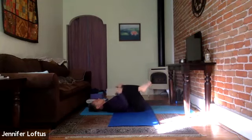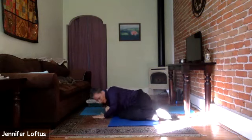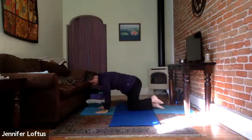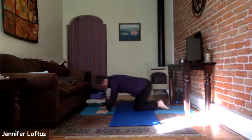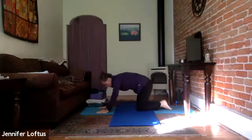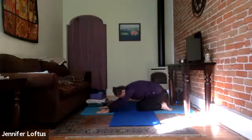All right, and then two knees into the chest. Let's roll over onto our side and come up onto your hands and knees. So here's a good place to start finding that breath rhythm again. Inhaling to arch your back, breathing through the nose. Exhale, hum. What might it feel like to hum your way back to child's pose?